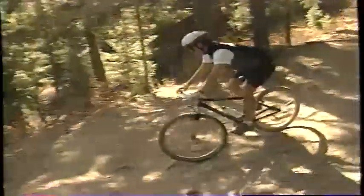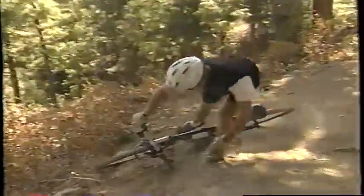Switchbacks differ from other turns because you have to go slowly. People often have trouble riding the tight ones because a lack of balance keeps them from concentrating on the mechanics of the turn. Remember the track stand balance drill? You can modify it to practice slow and tight turns.